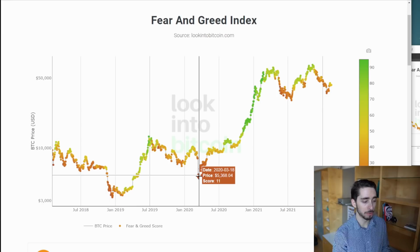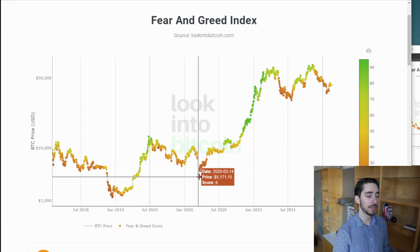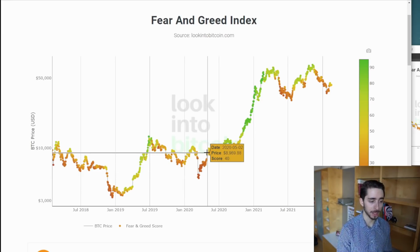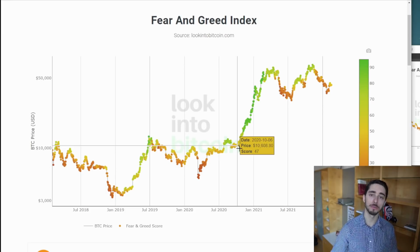Same exact thing over here back in March of 2020, right? Fearful period of time. We went all the way down to 8, 9, 10, and 11. Serious sell side days where practically everyone thought crypto markets were dead. And again, after we escaped that period and got into the yellow period, right? Didn't see any more corrections.